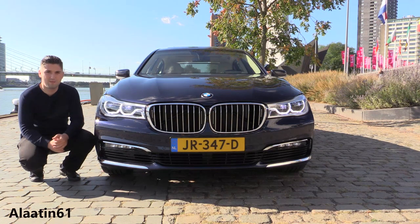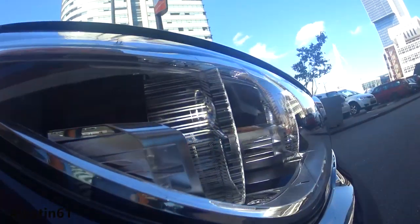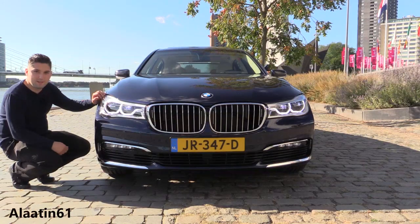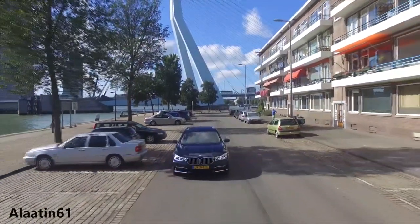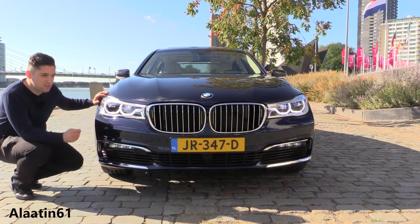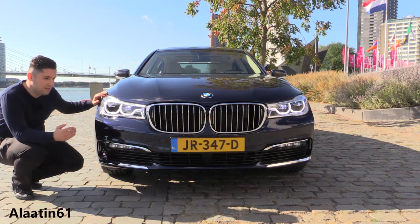Now this car has the BMW adaptive LED light system. The light goes into the grille. You can also buy it with the laser headlights. With the laser headlights, you can see up to 600 meters with the automatic high beam. I love the angel eyes new shape. This new BMW 7 Series looks very sporty and modern and sophisticated.